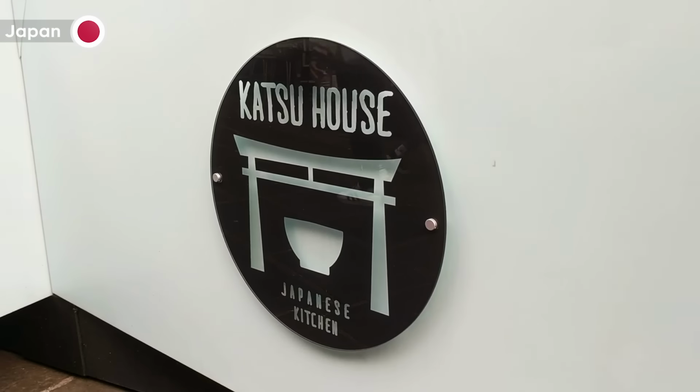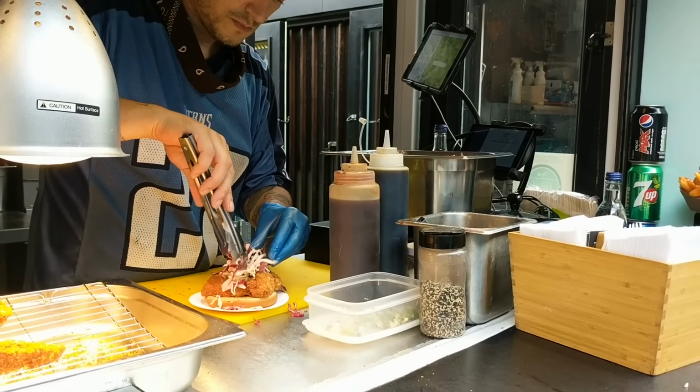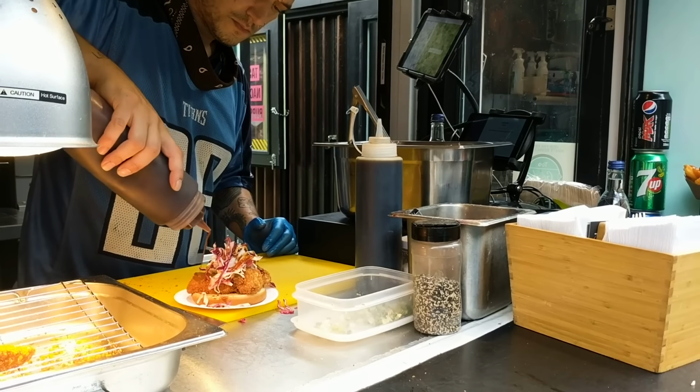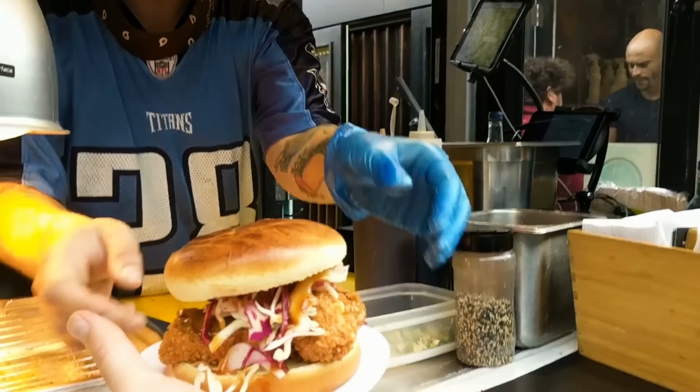Should we go full circle and go back to Southeast Asia? We've already done that, mate. Southeast Asia to the Caribbean to the Middle East and onwards a bit further to Japan. My second choice, obviously, I'm going to go Japanese. We're talking panko breaded chicken served with a katsu curry sauce, tonkatsu sauce, and there's slaw marinated in rice wine vinegar. Thank you very much.